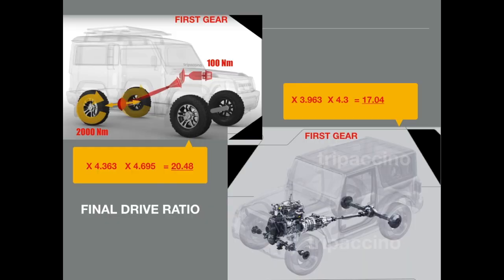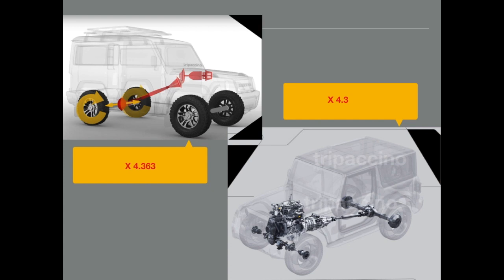This also means that if the engine's crankshaft is spinning at 2000 RPM, then the wheel axle will only spin 100 RPM, a 20 times rotation speed reduction. In top gear, you want the opposite. You want a smaller torque multiplication and more speed instead. So the overdrive gears, which have ratios less than 1 in decimals, are slotted into the top gears.